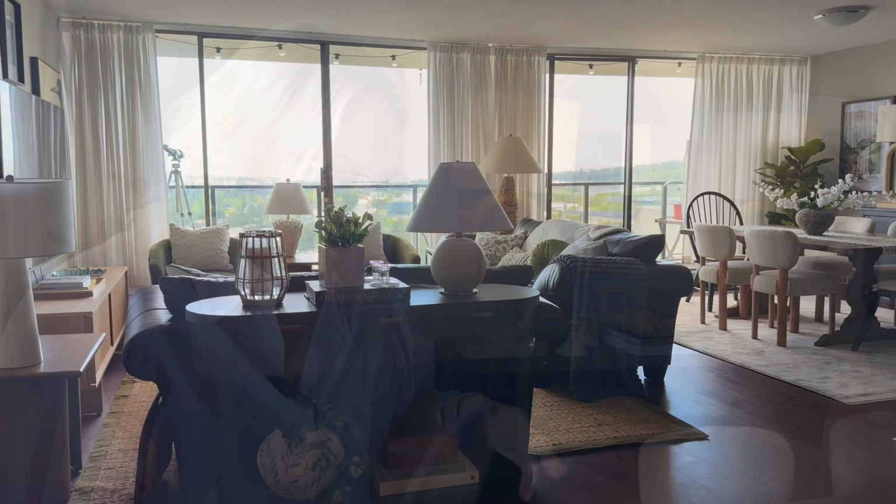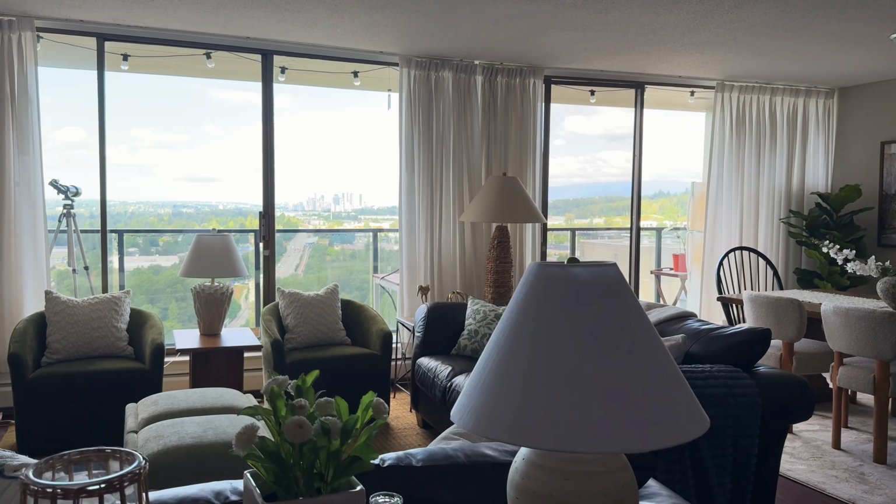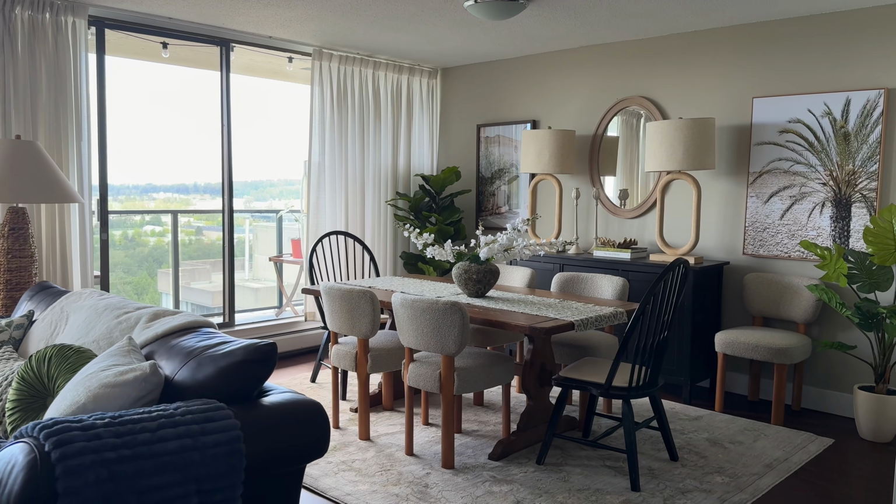So now we needed coordinating rugs in both of these rooms, okay? So this rug actually became more important than the living room rug because it's the one that you see. It's not surrounded by furniture.